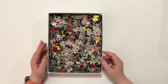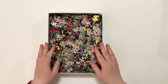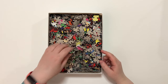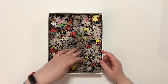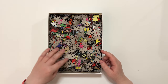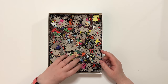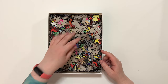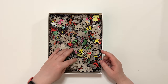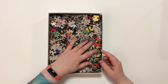The only other things to mention about the pieces: my hands don't really feel too dusty at all, and there wasn't really any dust that I could see left in the bag. I haven't really seen any signs of lots of dust or anything, but I'll let you know what the dust situation's like later on. And I haven't really seen any damaged pieces either, I don't think. So nothing stood out, but if I see anything noteworthy, I'll let you know later on. Apart from that, I think that's everything about the pieces.